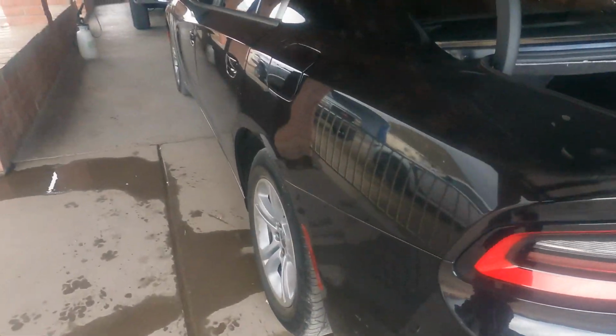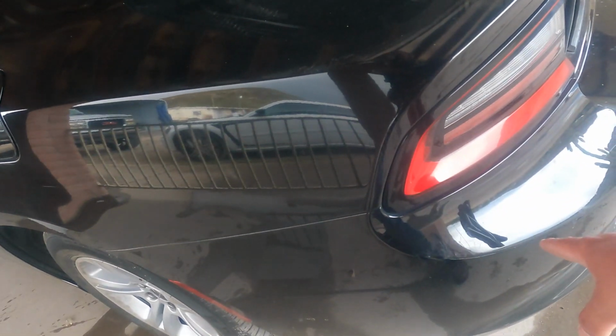Then we'll start to polish. We'll cut and buff on the polish and all that. Stay tuned for part two later on.